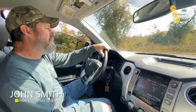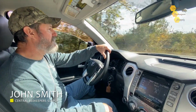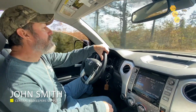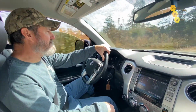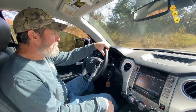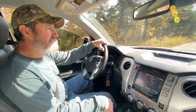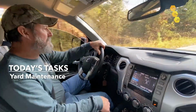Drive over to yard number 2, which happens to be located at my 91-year-old mother's house, who we're blessed enough to still have with us. Birthday was yesterday. I've got a little bit of weed eating to do around the hives, just maintenance as far as the yard is concerned.